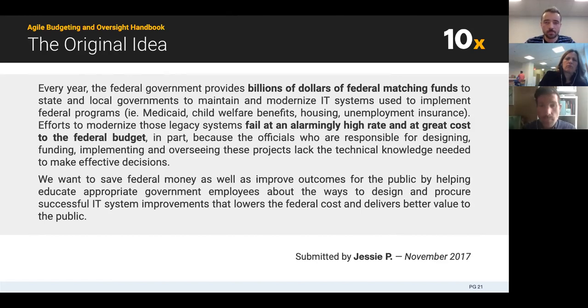In part, this is because the folks who are responsible for making funding decisions and designing how this work happens really lack the technical knowledge needed to make those most effective budgeting decisions. So, this was a great sort of large challenge. And the hypothesis here was, if we want to save federal dollars and improve the outcomes on these projects, how do we do that, right? How do we shift how current funding decisions are made?